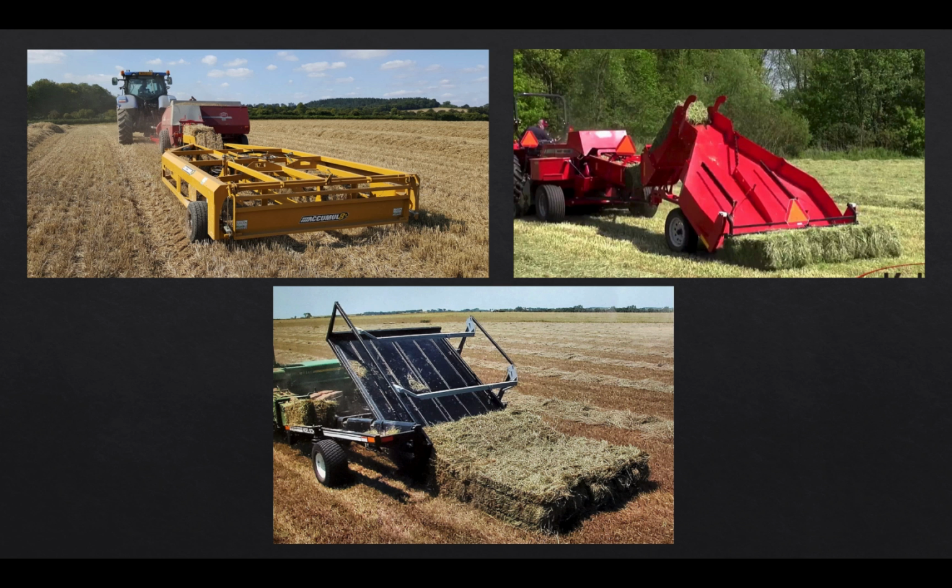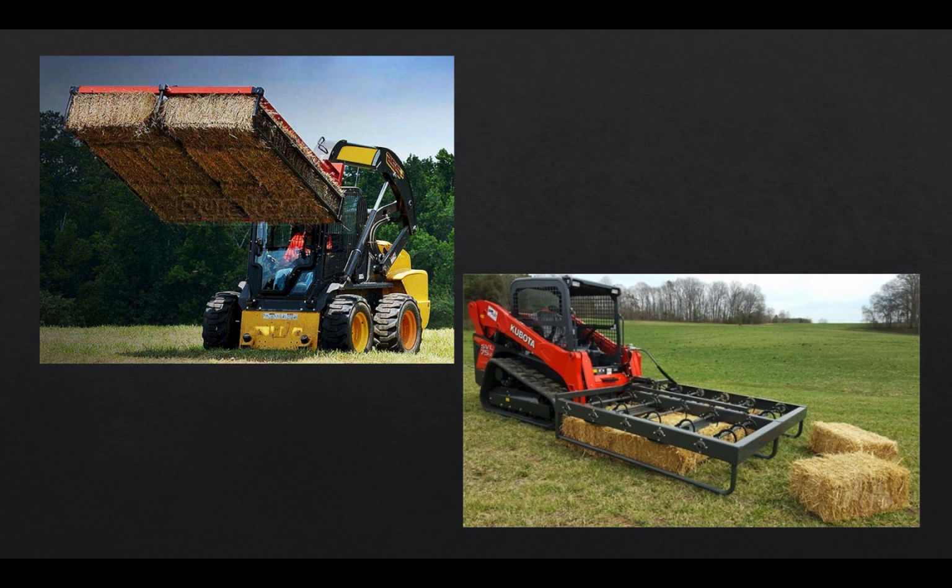The positives. When you're looking at new prices, this is the least expensive option out there. It only requires the purchase of 2 additional machines, and that is the accumulator itself and a grapple that matches the accumulator. And so as long as you've got a tractor with a loader, you're set up for this system.